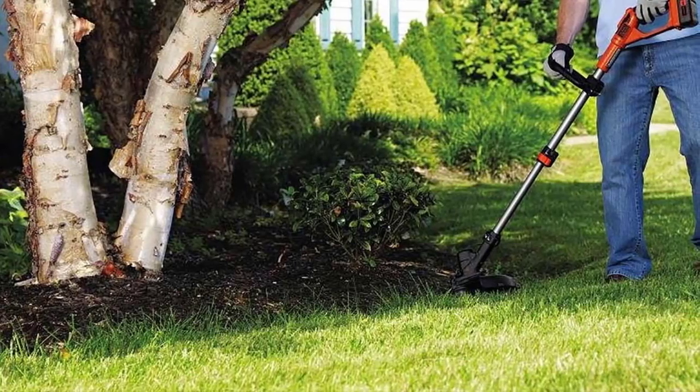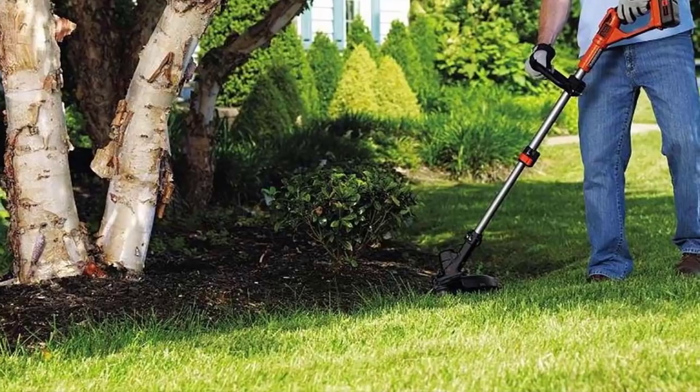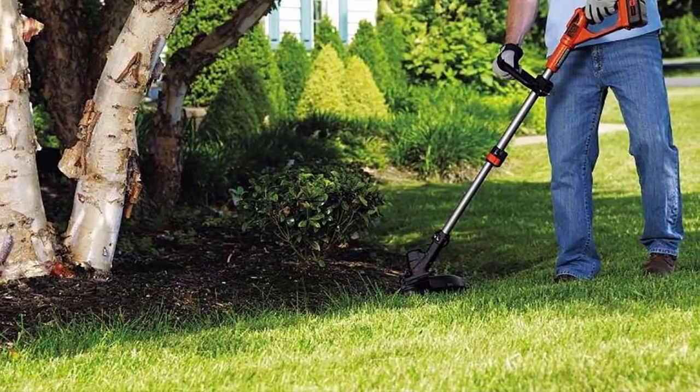What did you think of the first 2 products we've shared? If you like them, stay with us as we still have 3 more trimmers to present.